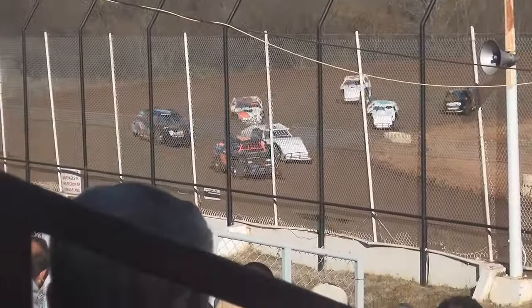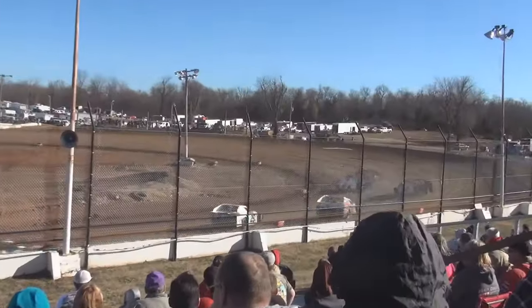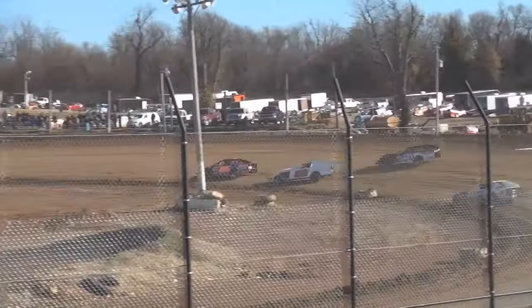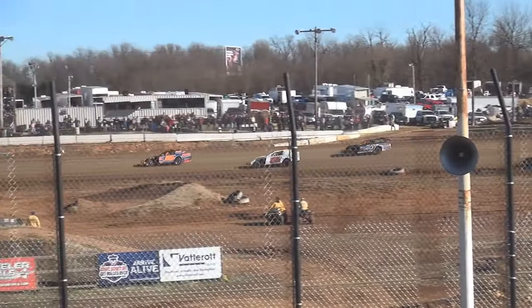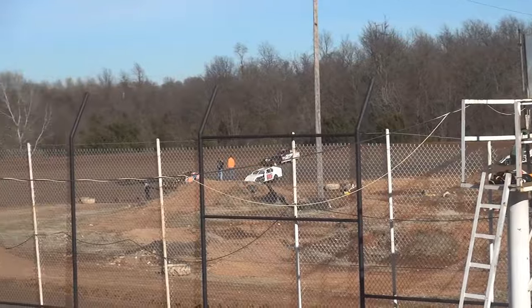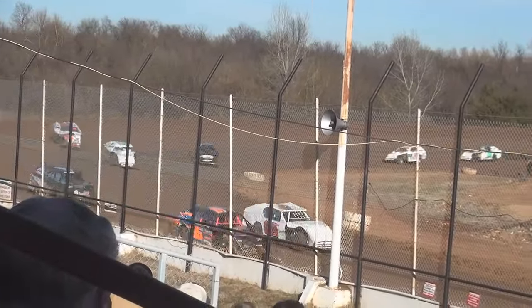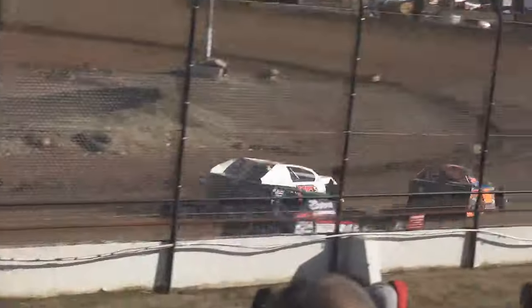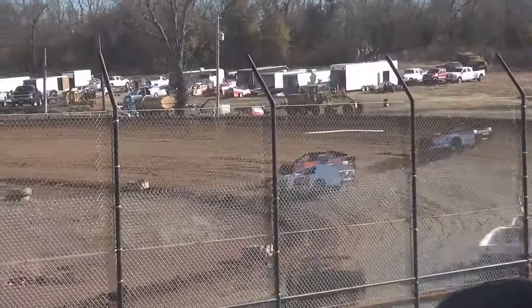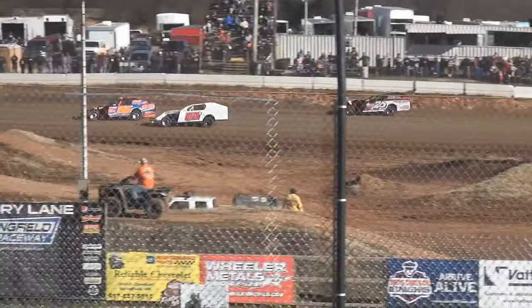Good battle off turn number four. Three cars trying to get away from the rest of the field. Coming off turn number four, Hailman still out in front. Hailman looking strong right now, but he's got two challengers, one on the bottom and one on the top, as they go down the backstretch.